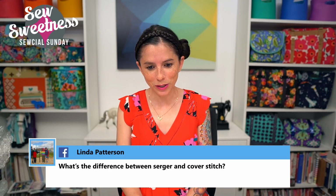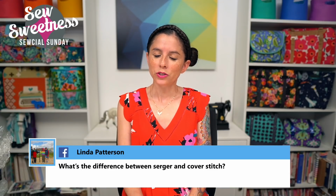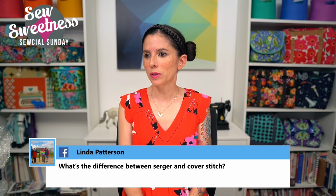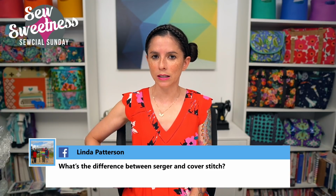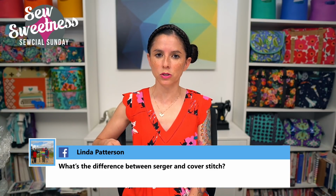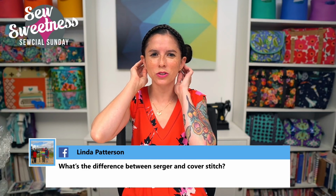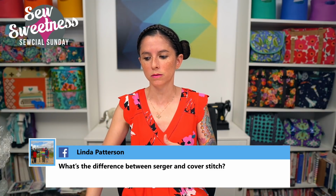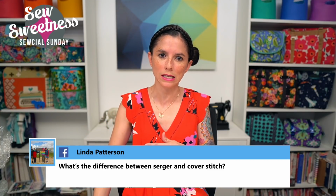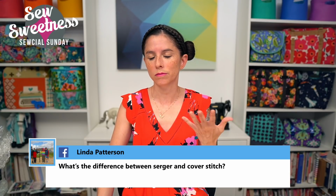Linda says, what's the difference between a serger and a cover stitch? So a serger, if you're making a garment, as you're sewing the pieces together, instead of using your sewing machine, you can use your serger. It finishes the raw edges of the fabric for you. That's the serger. The cover stitch, for me at least, maybe there's other uses that I'm just not aware of, just finishes the bottom edge of your shirt or top, in place of a hem, and it can also do a neckline.